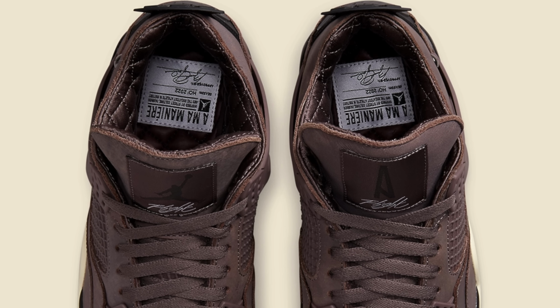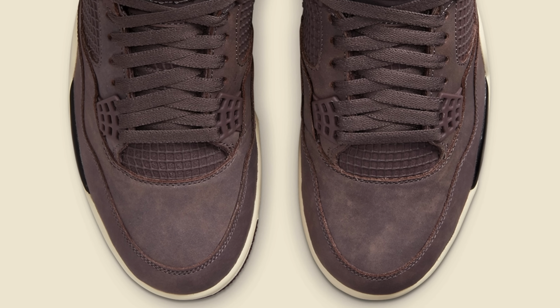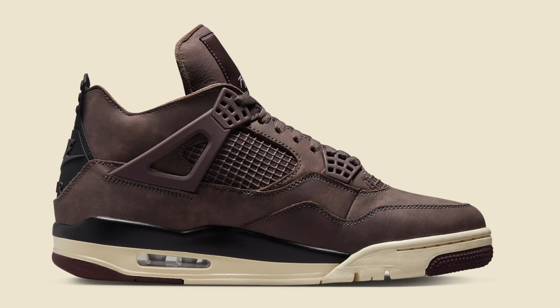And it's kind of crazy to me how people haven't gotten sick of this sort of washed out purple and tan look that we've been getting from all of the A Ma Maniere collaborations. In my opinion, I love them because they're different, but I know because they're so different, some people must not like them. It's probably the hype that's driving all of it, but I've got to say, I think it's a very clean looking shoe.